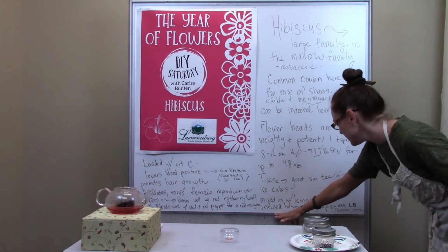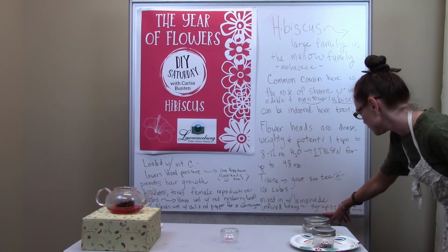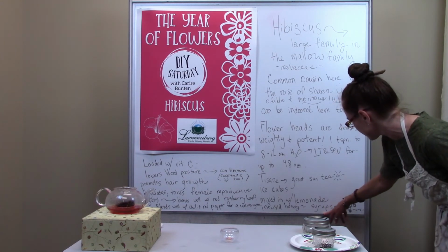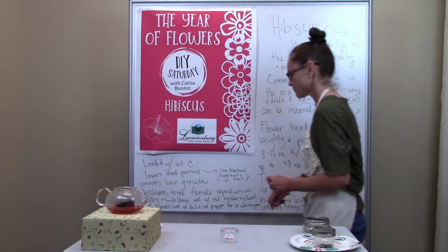And then we touched on the infused honey idea and the infused syrup idea. And if you're just enthralled by this and intrigued like I am, ask your Lawrenceburg librarian for more information.